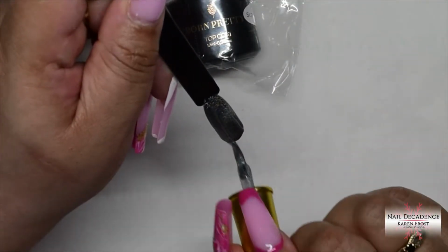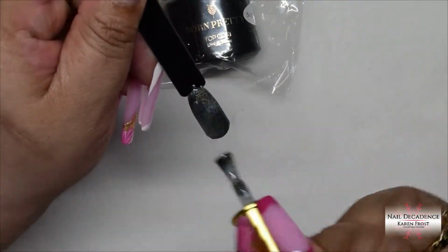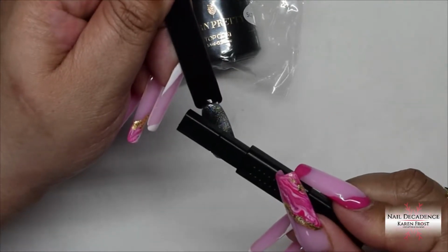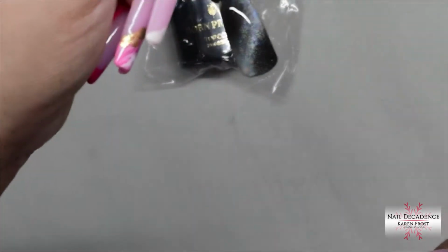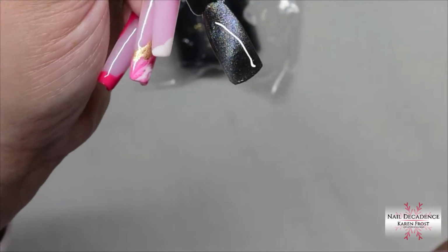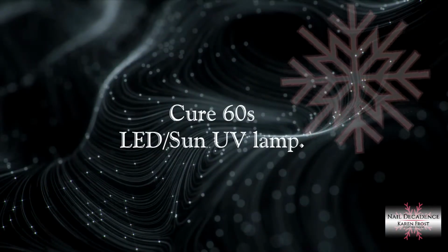The silver one, this is just that colour. But the other one that I'm going to show you comes in different colours. So yeah, I fell in love with these. Absolutely fell in love with them.